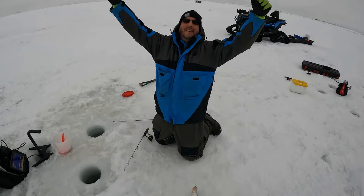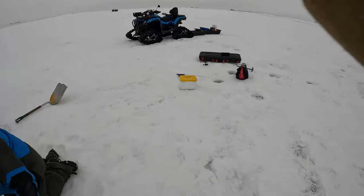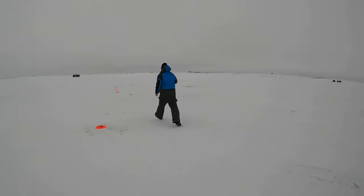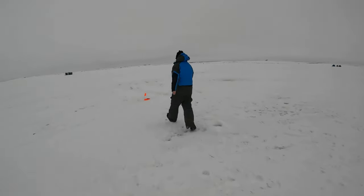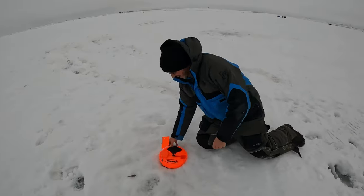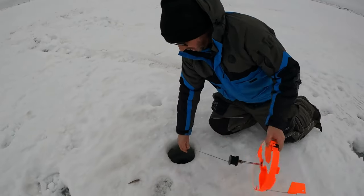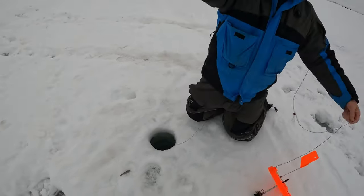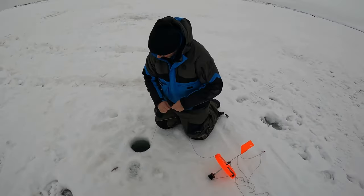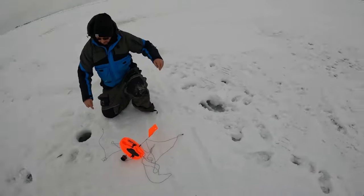Ripping rod. Success! Oh, he's on there. Mr. Hurt is running. He's on there. Off. That was a good one, too. Oh, Dad. That was a good one. He was running with it, too. God, he's big. Really big.